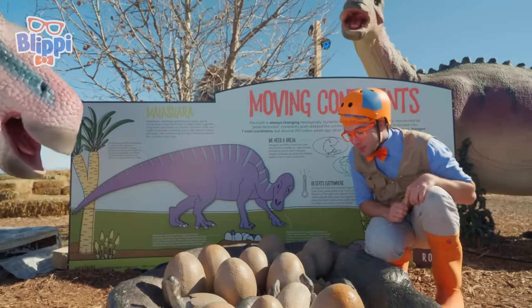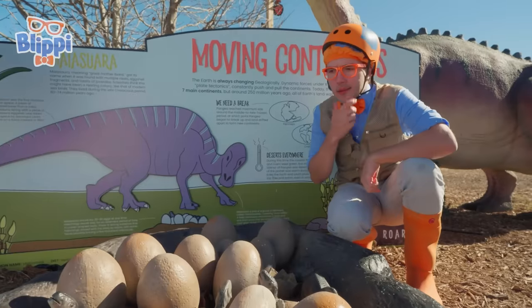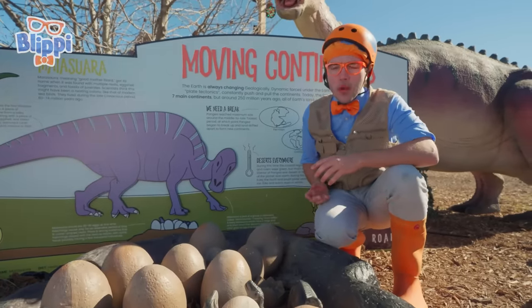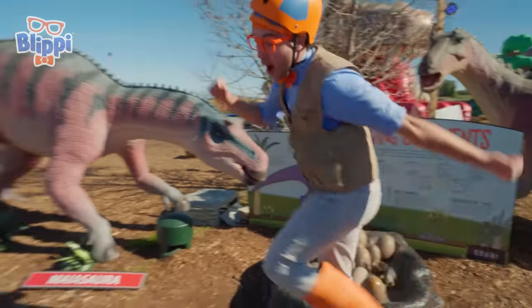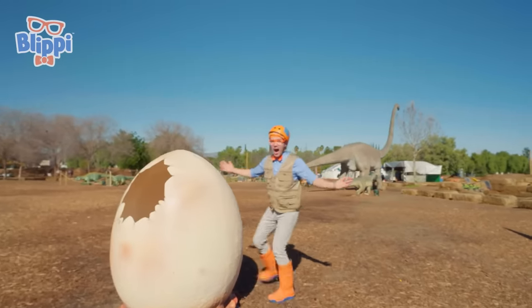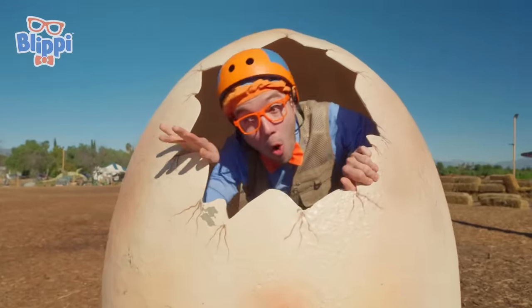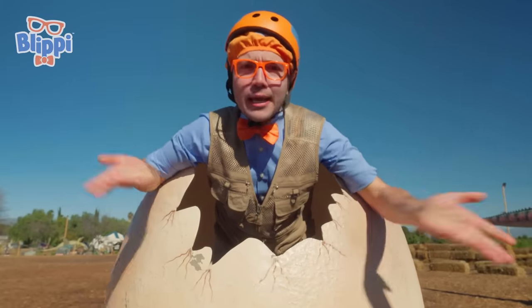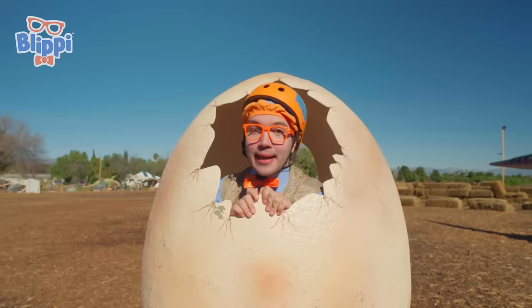They're so sweet. Yeah, did you know that dinosaurs like this laid eggs? Yeah, kind of like a reptile. That's because they are reptiles. Whoa, speaking of eggs, look at this! Whoa! It's a giant dinosaur egg! Whoa! Yeah, this egg is so big, it fits a Blippi! Whoa! Yeah. You feel like a dinosaur.